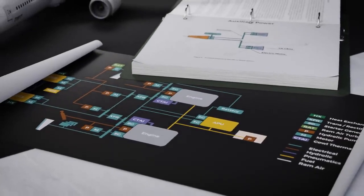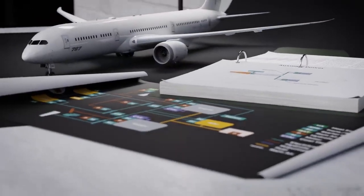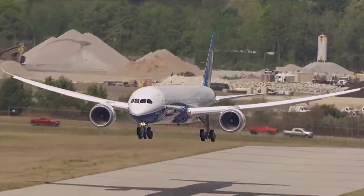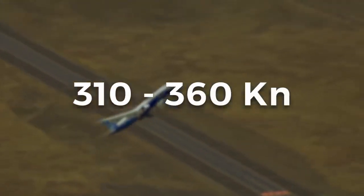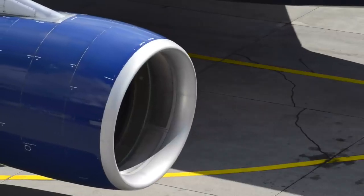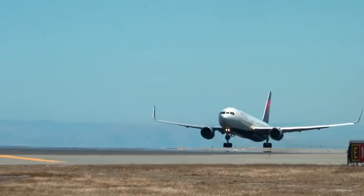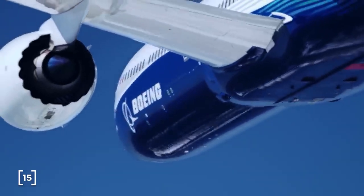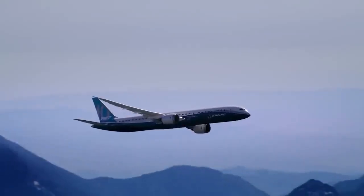So, that covers most of the system architecture, but we haven't even touched on the revolutionary engines themselves. The Dreamliner is most commonly fitted with two General Electric GEnX engines, each capable of producing between 310 kilonewtons and 360 kilonewtons of thrust, about the same thrust that General Electric's previous generation engines, the CF6 equipped to the 767, were capable of producing. But the GEnX produces this thrust while consuming 15% less fuel. That's an incredible leap in technology.